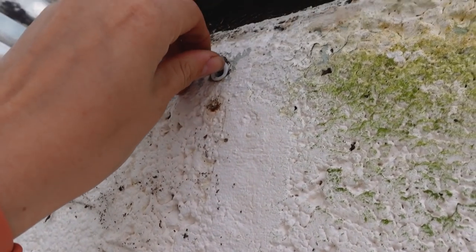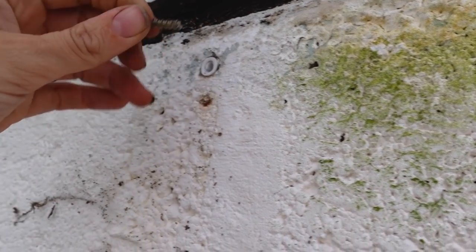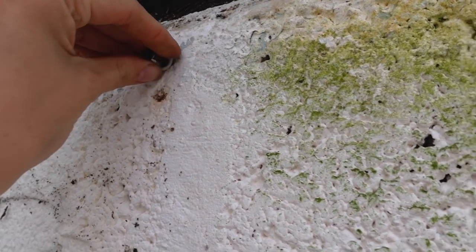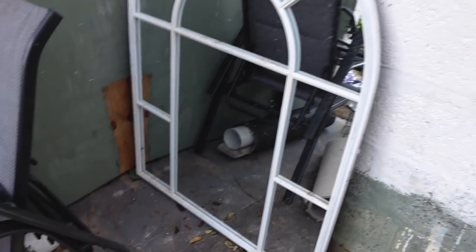The mirror was on this screw, but we've found out that the screw has actually snapped. So I'm not putting the mirror back up right now because I love this mirror and I don't want it to break, and also it cost a fortune. So I need some answers of what to do with this room.